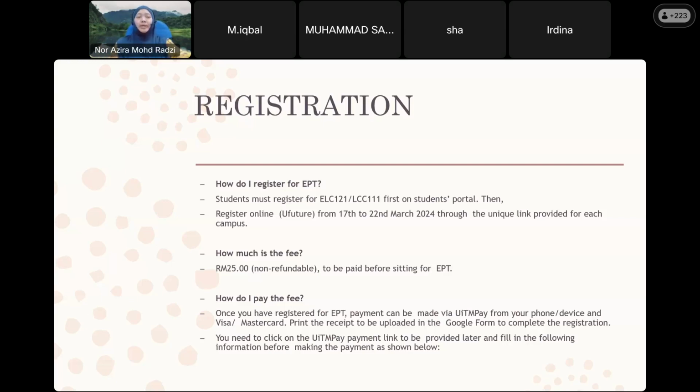All right. How do I pay the fee? Once you have registered for EPT, payment can be made via UiTM Pay from your phone or devices. Okay. And by using Visa or MasterCard. All right. Then you have to print the receipt, okay, to be uploaded in the Google form. Okay, it's better for you to download, or maybe save it in your laptop. Okay, but make sure you keep your receipt, right?